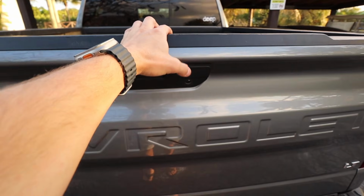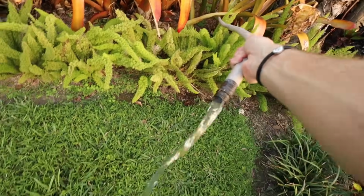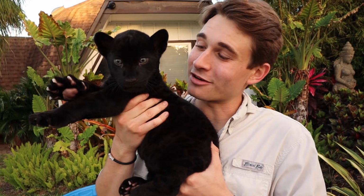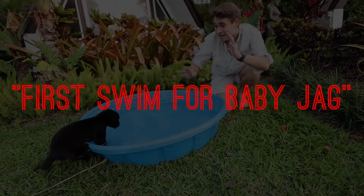Today, we are taking Noir, my baby black Jaguar, swimming for the first time in the pool. Oh, and I got a brand new kiddie pool. We've got our hose, we're just gonna snake it on through and into the pool it goes. So we just got outside with our little black Jaguar, curious and actually going in. I didn't even have to put him in.